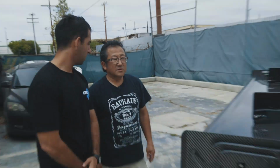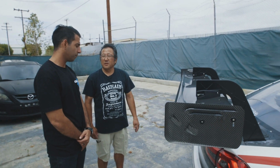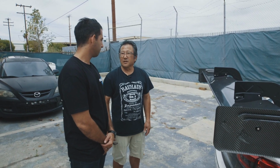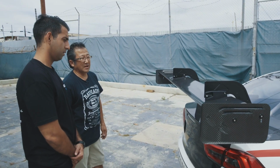All right. Cool. So the last time we were at the track, we built a splitter, and then we flat bottomed the car, and we had the diffuser but just a small, like a streetcar wing on it. Yeah, definitely. So there was definitely not enough rear downforce. So Verus made us this wing, which is going to give us some crazy downforce.